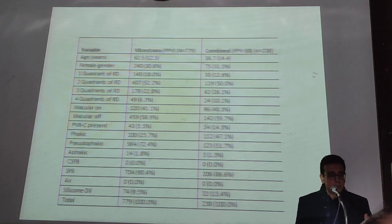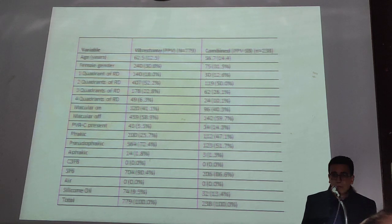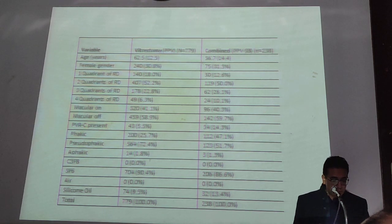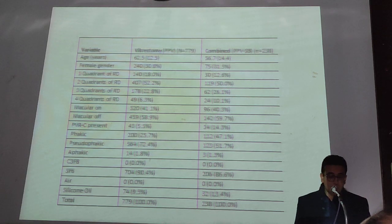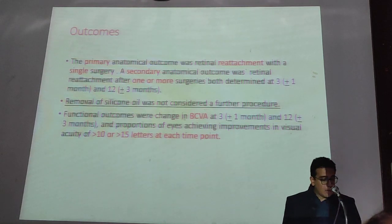These are the different percentages and contributions to the study. We have macula on detachments and macula off detachments. Most detachments were 2 quadrants. PVR-C was not present in many cases. Also, most cases used SF6 as a tamponade. Few cases used silicone, and none of them used air or C3F8.